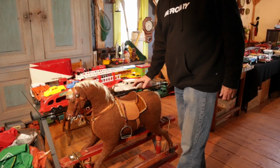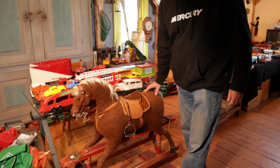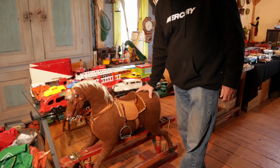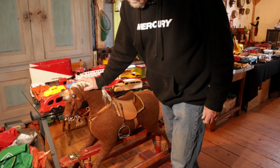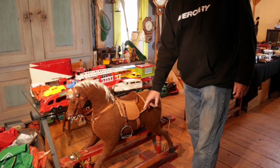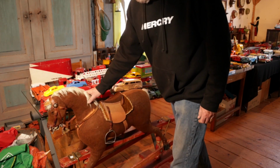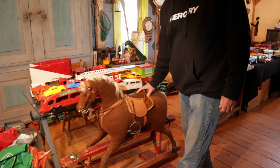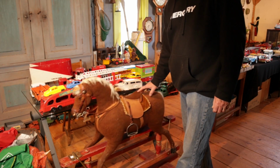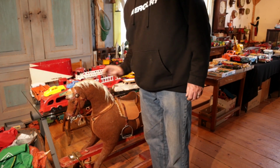Let me show you this amazing stationary rocking horse here. And this is an original one. It's probably all horsehair stuffed. Has genuine horsehair on it, nice leather saddle. But it has a beautiful stenciled base, which I'll take the camera off in a minute and show it to you. And it's a stationary rocker, so it doesn't have rockers on the bottom, but it stays in place. Really nice piece, good size, great display piece.